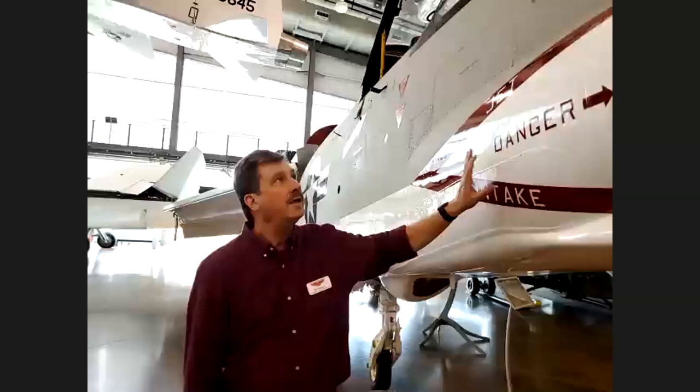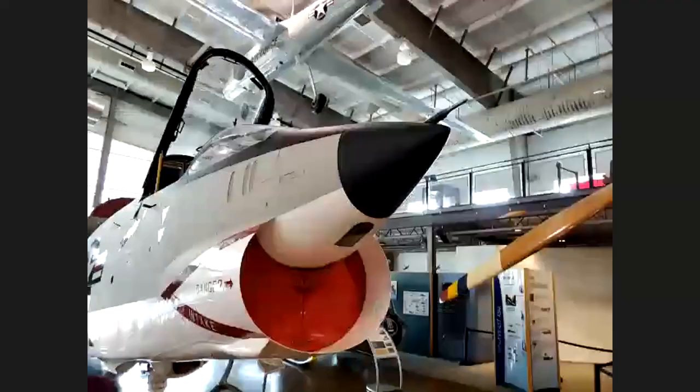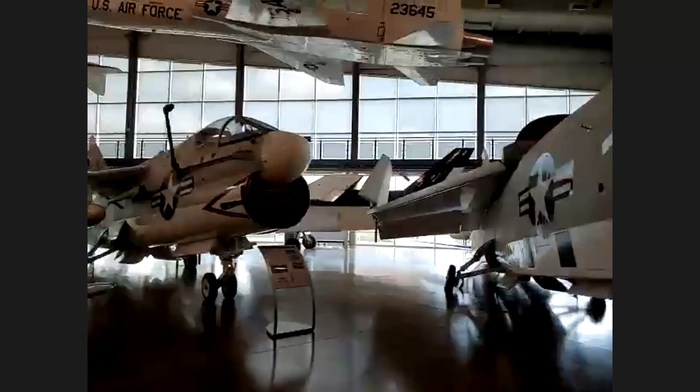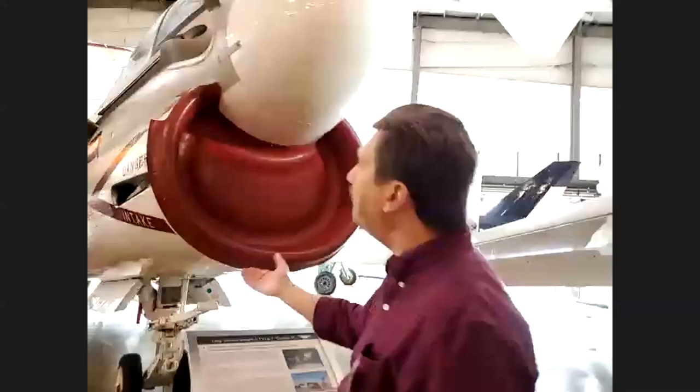This is a Crusader. This is an airplane, and there was a fighter version of it. This over here is called the Corsair 2. My goodness, look at all the... Wow. That's why it's heavily loaded with bombs and missiles and stuff.